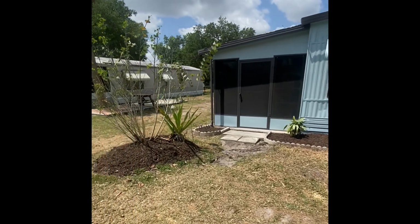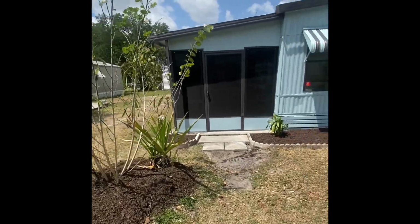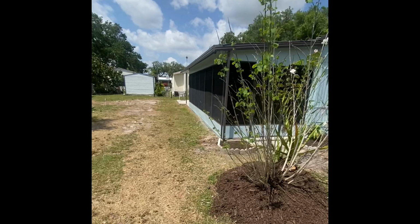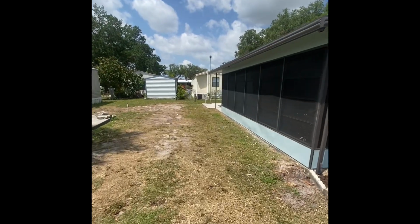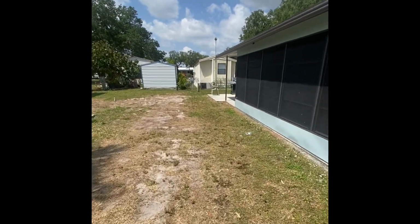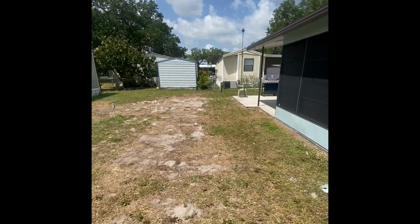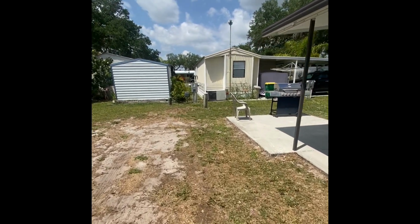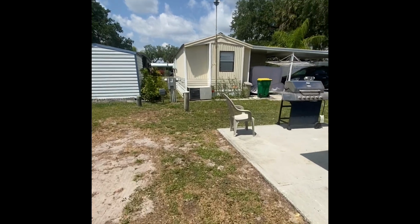Now, everything here is going to be new. For the sake of not repeating myself 100 times, everything you see is going to be new. New paint, new interior, all that good stuff. The nice thing about this park is you're definitely not on top of one another. You got plenty of space to spread out. You got nice area between homes here.